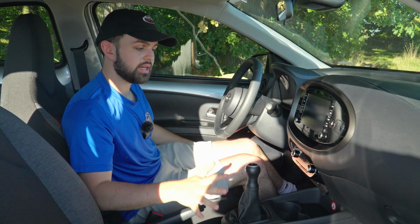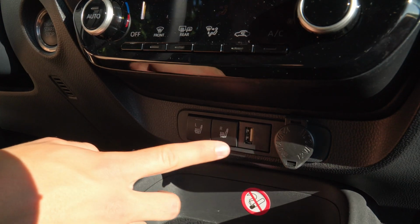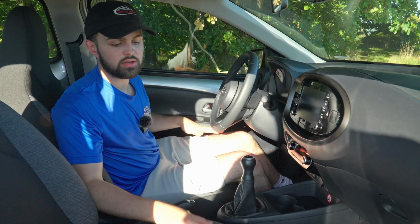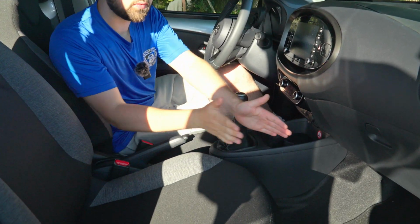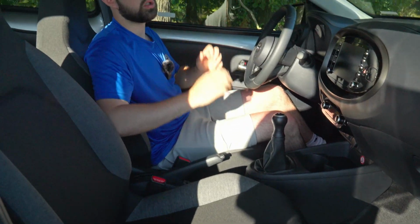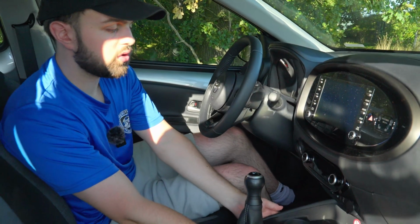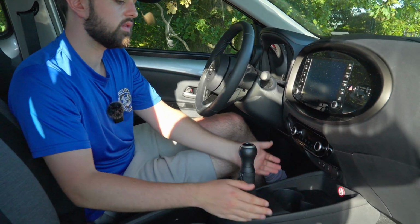You also get heated seats for the passenger and the driver. But one thing that you don't get for the passenger is seats that you can adjust in height. You can only adjust them in the front and also the incline and decline, which is not the nicest. You get some storage space in here, 2 cup holders, which are not the biggest. The center console wiggles a lot, so build quality in there is not the greatest.